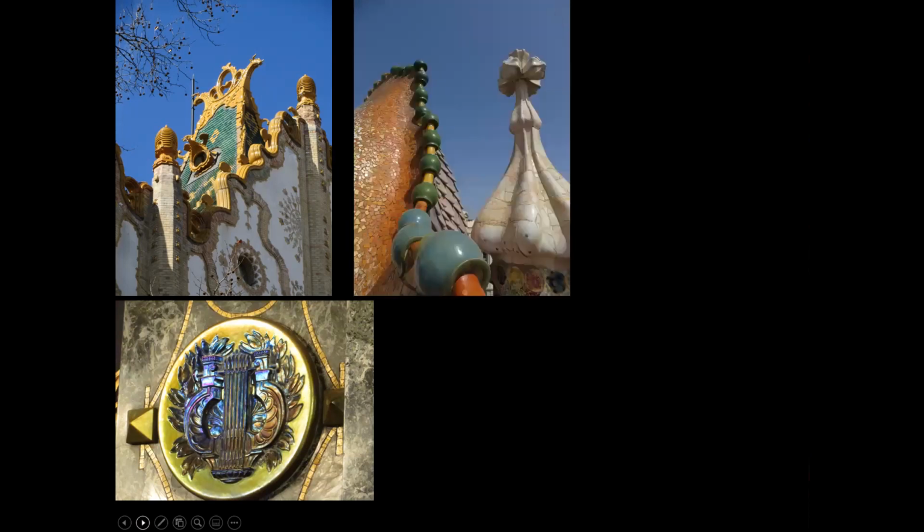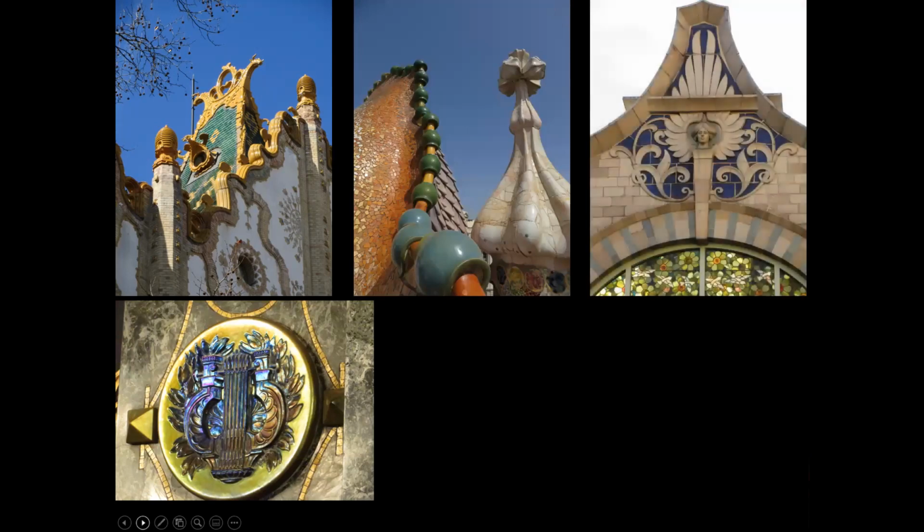My cover, all ceramic. I mean, ceramics, again, really important, part of the Islamic legacy in Budapest. That, believe it or not, is Art Nouveau in Norwich. Couldn't resist putting in something English.